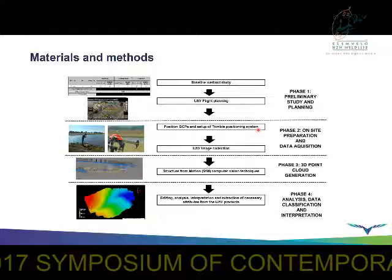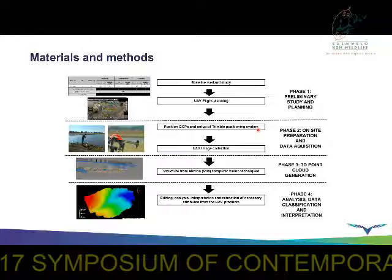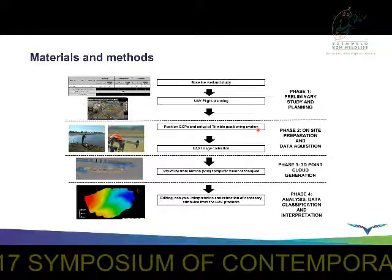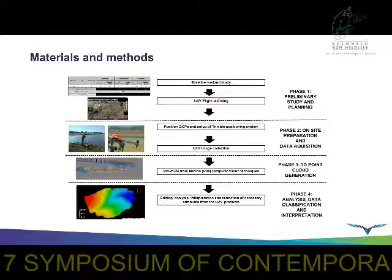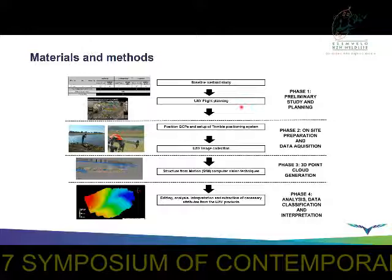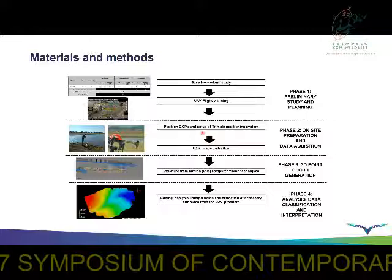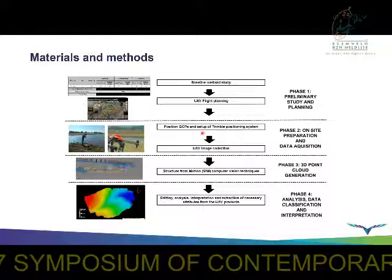So I am a wetland scientist myself, so we did first your normal baseline on-site evaluation study, and we compared it with results from the UAV, where we're trying to enhance the study. So we first do our baseline wetland assessment, you do your flight planning. In this instance, we also used a Trimble survey system to get accuracy in the actual data.